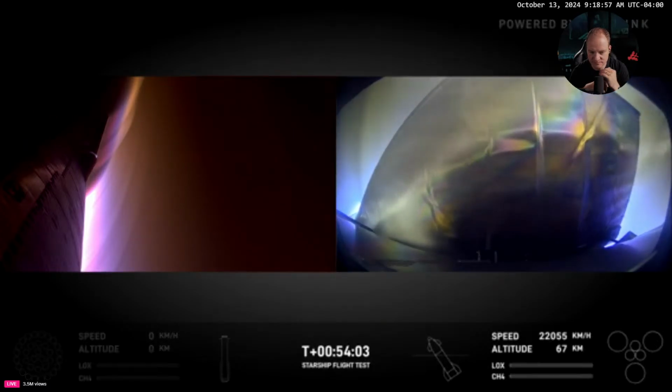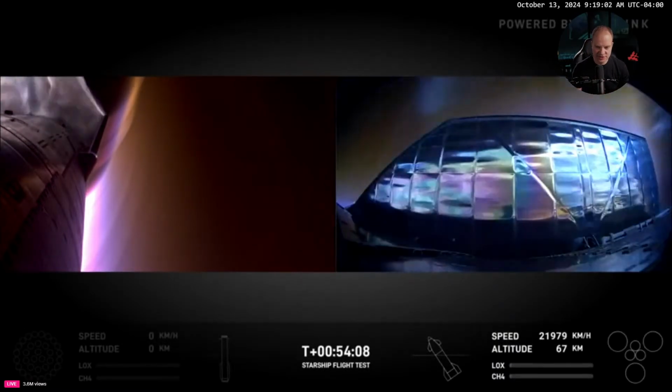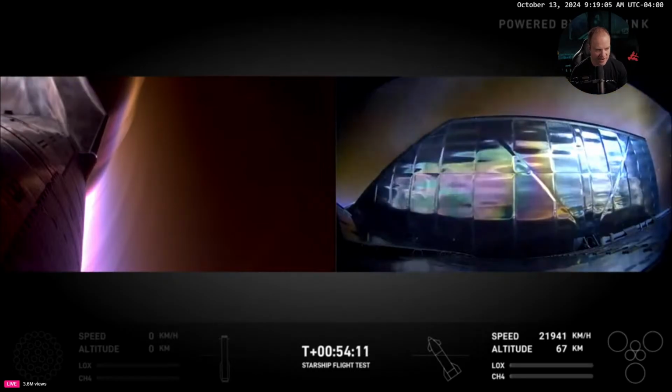Landing chill has started. This is the chilling down of the Starship engines, making sure they're ready for landing.